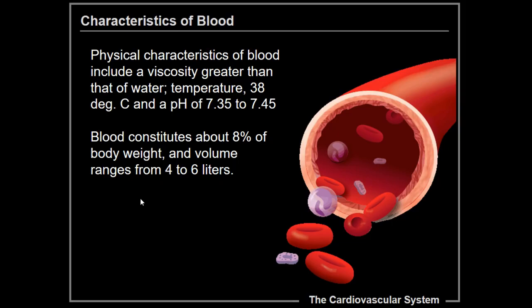Let's go back and talk about the pH. The pH of your blood is about 7.35 to 7.45 on that pH scale. And of course, I'm sure we all remember that pH goes from 0 to 14, with 7 being neutral. Anything over 7 is slightly basic or alkaline, and anything below 7 is slightly acidic. So our blood is just slightly basic, just a tad over neutral at 7.0.